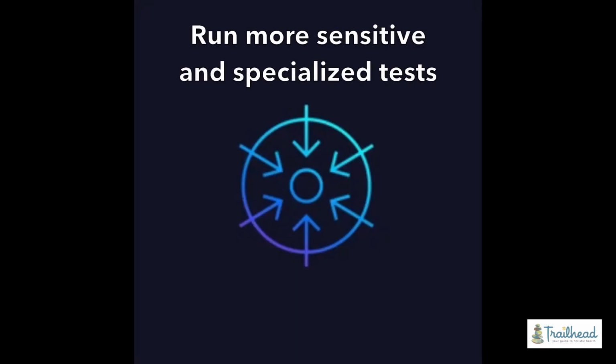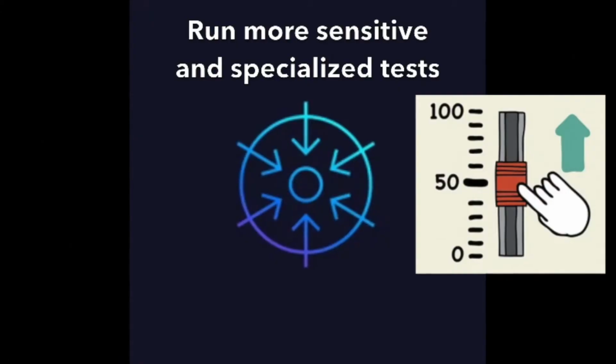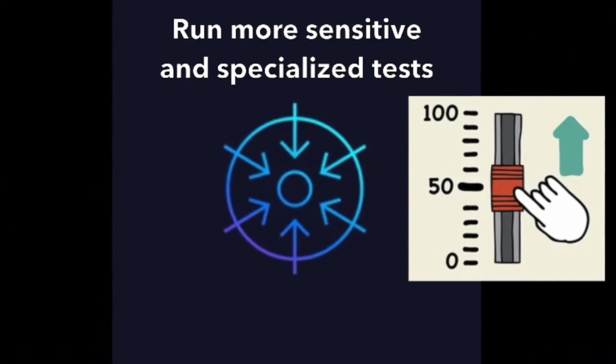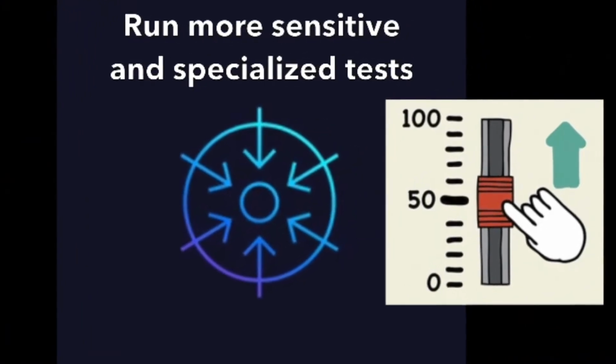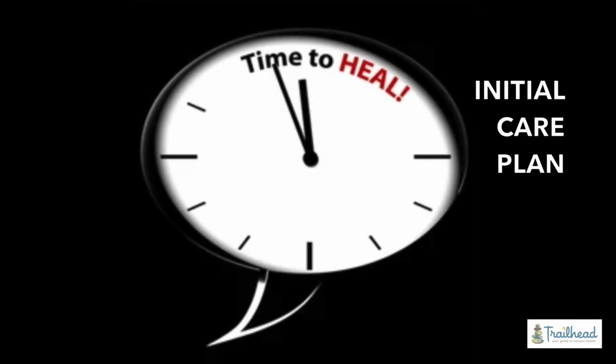What we really suggest if you're having a hard time pinning this down is, one, run a little bit more sensitive tests, and usually that means you want something that's quantitative. So this means instead of just being positive or negative, it gives you some kind of number value. This is very useful because you can take that number value and then go through a trial of care.